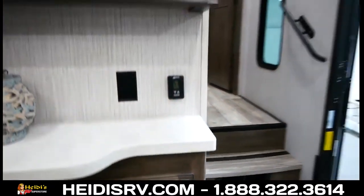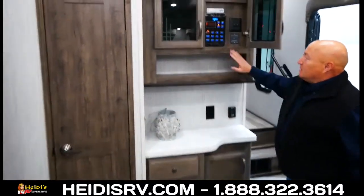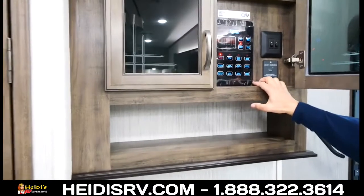Now, when you look up here at what we call our control board, you see everything is up out of the way where a child or pet can't get to it. It's a QVA system. This is a real nice system.